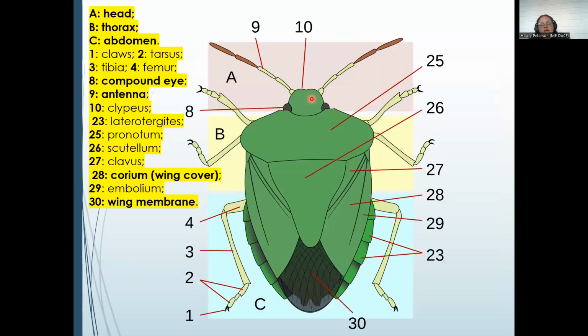So this is a drawing of a stink bug. And just to get into a little bit more detail here, A is the head, B is the thorax, and C is the abdomen. I'm going to go counterclockwise or clockwise here through these numbers. So 1 through 4 are giving information about insect legs.